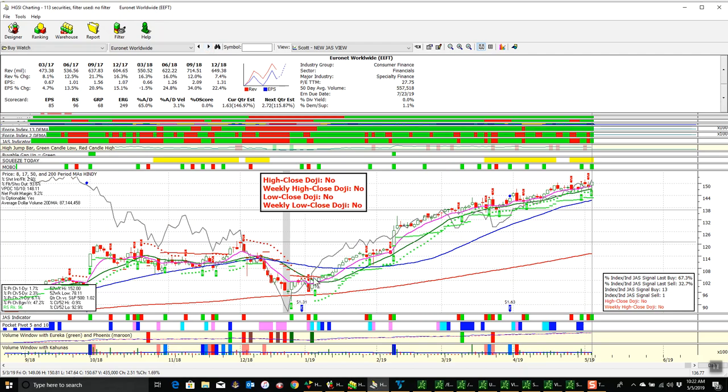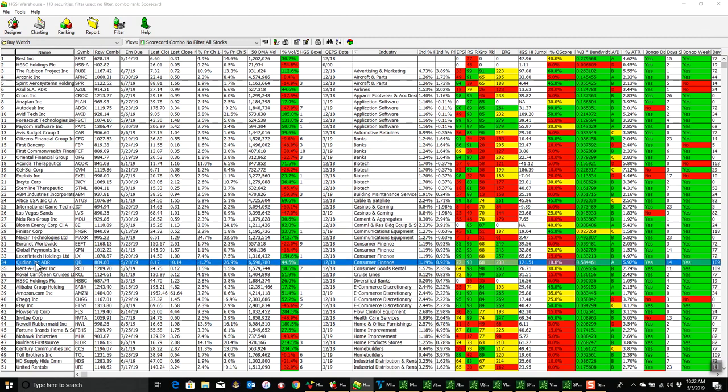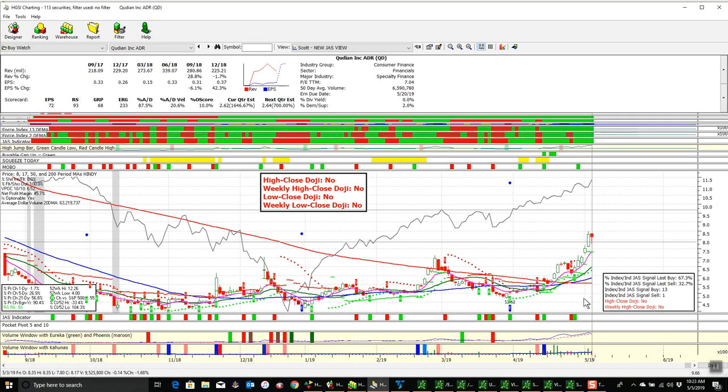Euronet Worldwide, nice steady move up in the consumer finance group. I liked a number of the consumer financing stocks. Last week I bought QDN after I talked about it here. Had a nice move up. Great earnings per share growth. If this is real, it can certainly move a whole lot higher.